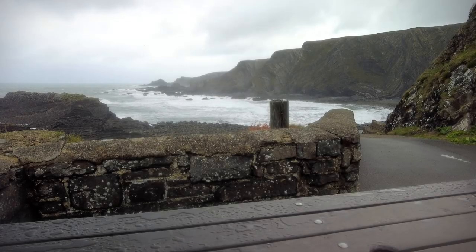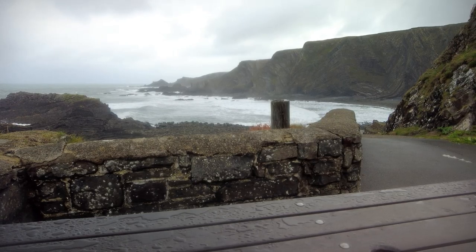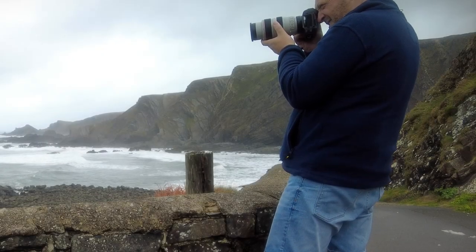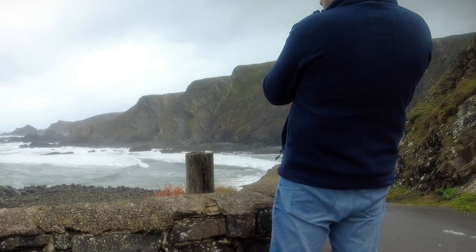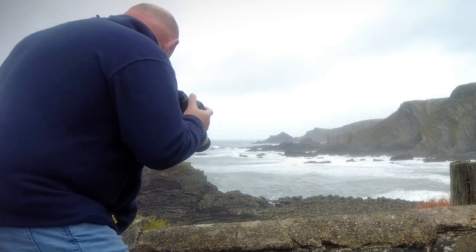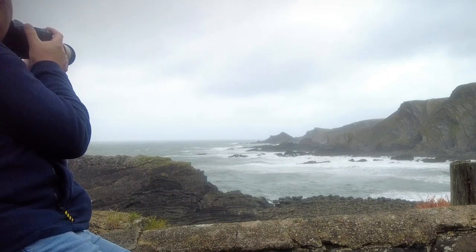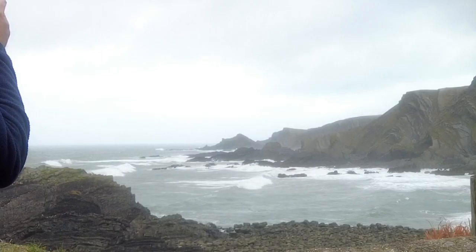Beautiful. It may look wet, dingy and miserable to most people, but for a photographer, this is bliss. I'm just waiting for the right waves to come in, then I'll just take the shot. So what I'm looking for is a nice big wave in this foreground, cutting across the sea between these rocks in the bottom and the jagged rocks and the cliff faces over to the other side. It's just a patience game, really. Well, here we go.